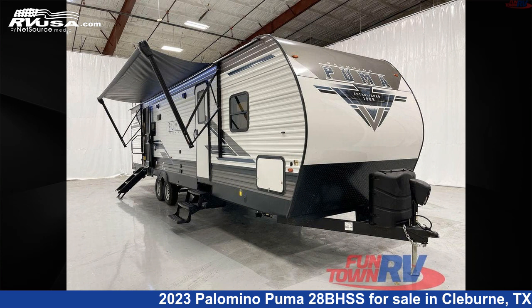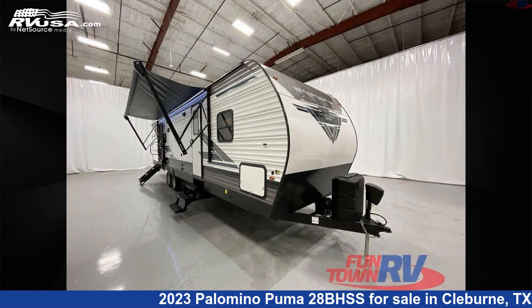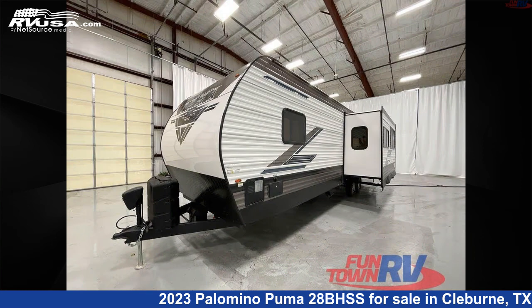This 2023 Palomino Puma 28 BHSS is a travel trailer RV. It is located in Cleburne, Texas, 76031 and is offered for sale by Funtown RV, Cleburne.